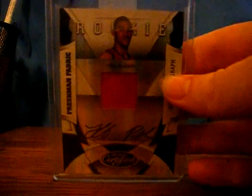First off, returning Brandon Roy, Spectrum Auto, from Absolute, numbered to 99. Brandon Roy autograph, numbered to 50, from 06-07 SP Signature Edition. Jeff Pendergraph, RPM, Absolute 09-10, certified rookie jersey auto. Pendergraph, RPM 10-11. Elliot Williams, and draft patches from 10-11 Prestige of Elliot Williams. So that's all for the Blazers.